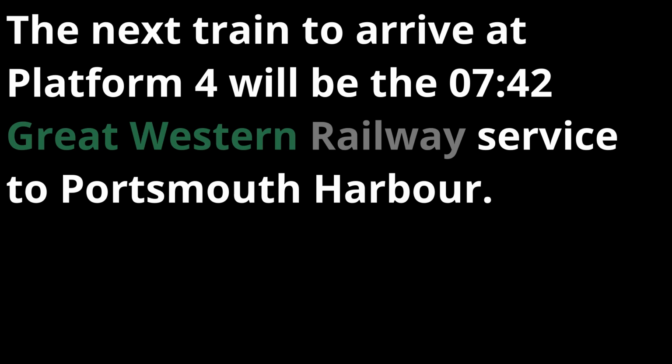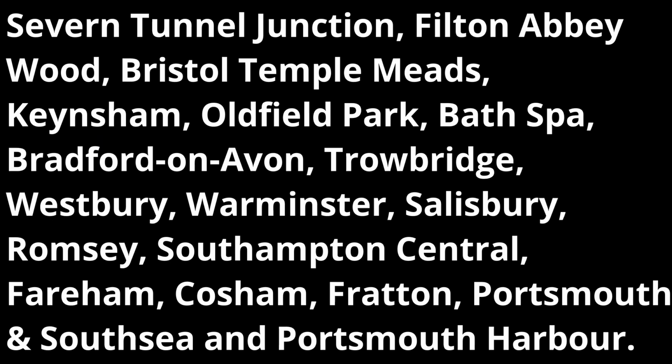The next train to arrive at platform 4 will be the 0742 Great Western Railway service to Portsmouth Harbour. Calling at Severn Tunnel Junction, Filton Abbey Wood, Bristol Temple Meads, Keynsham, Oldfield Park, Bath Spa, Bradford-on-Avon, Trowbridge, Westbury, Warminster, Salisbury, Romsey, Southampton Central, Fareham, Cosham, Fratton, Portsmouth and Southsea, and Portsmouth Harbour.